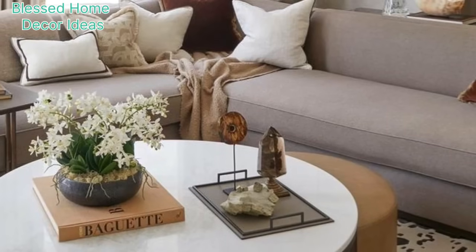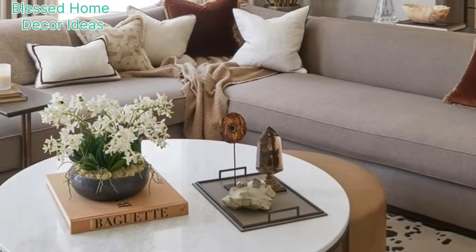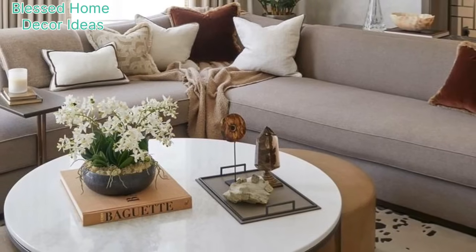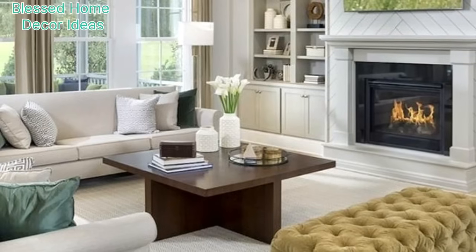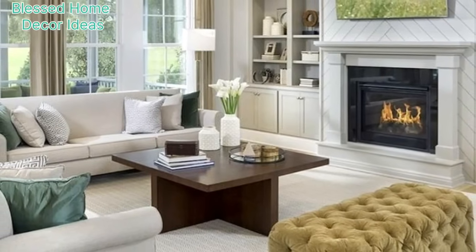Then have a smaller display of something else, a stack of books with a paperweight or a scented candle, for example. It's lovely to use something that has meaning or brings back happy memories.